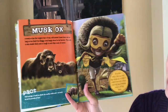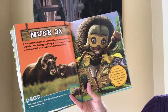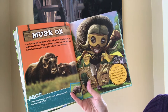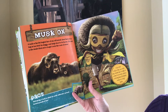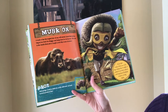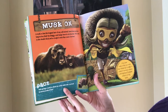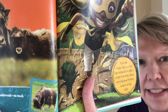A musk ox. A musk ox has the longest hair of any wild animal. Some hairs are as long as 2 feet. Its shaggy coat hangs down to its hooves. This coat is also double thick and so tough it acts like a suit of armor. Fact, each spring a musk ox sheds its woolly undercoat, as much as 7 pounds of hair. You can see it looking shaggy in that picture where it's shedding its hair.